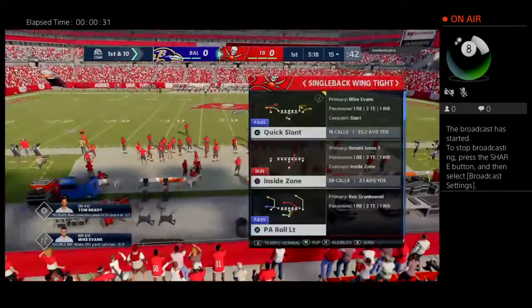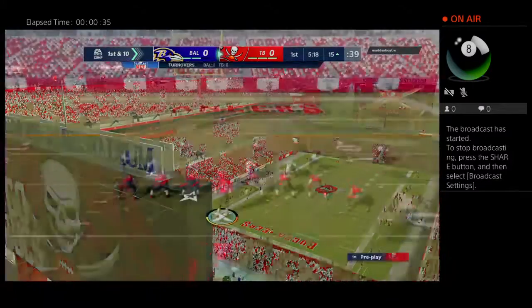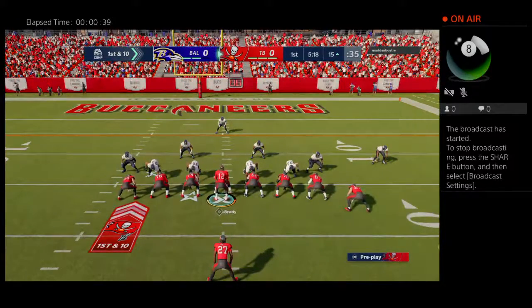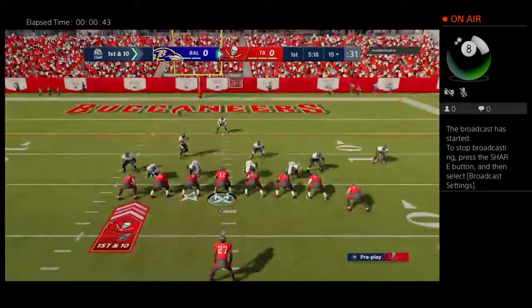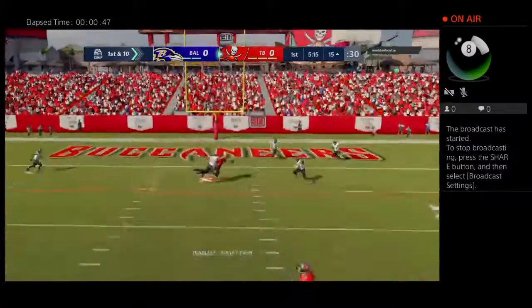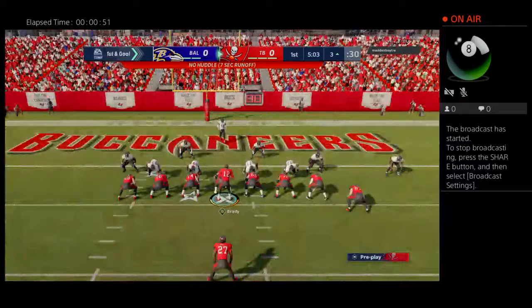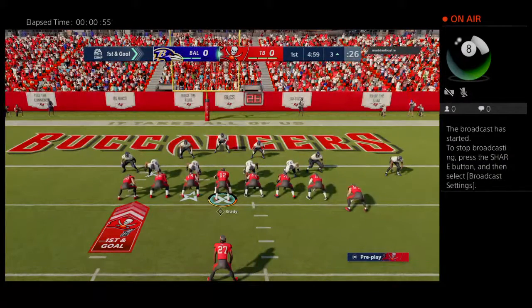Call a timeout. They'll have 2 remaining as we step aside here in this first quarter. They're coming out with a jumbo package to start the drive. So after the INT, it's Brady, and stopped a few yards shy of the goal line at the 3. It's a nice pickup of 12 yards, and it gives him a first and goal.